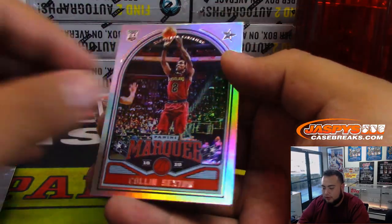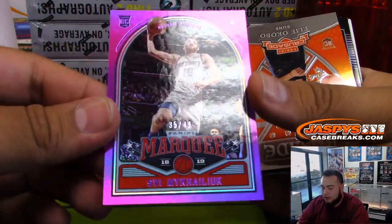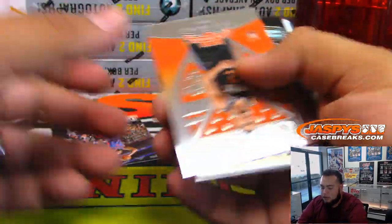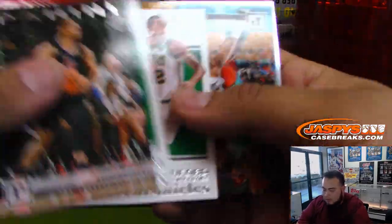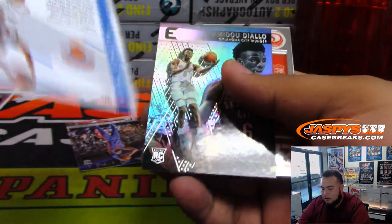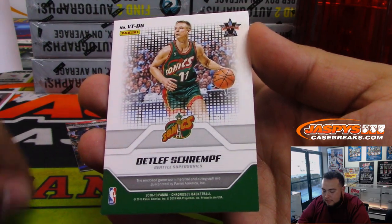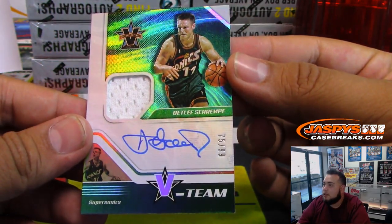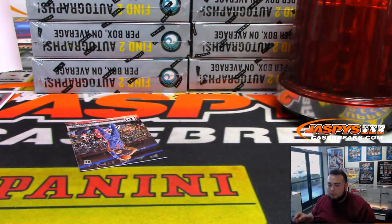Some short print versions, but there's a little bit more. To 49. Zvi. Trae Young preview. Lonzo Trier to 149. And Detlef for the Sonics, Seattle Supersonics, to 99 patch auto. There you go. It's going to the Oklahoma City Thunder with Mark, winning them in a team random. Not a spot random, but team random. Getting yourself a little hit there.